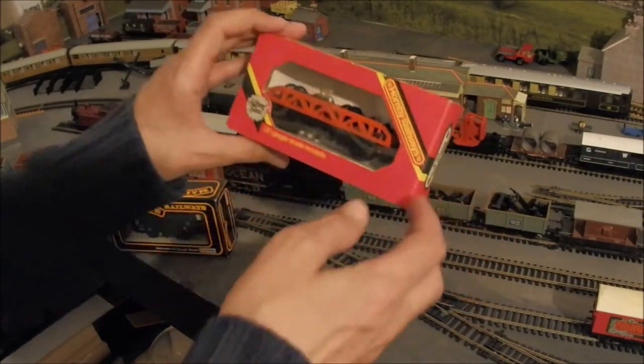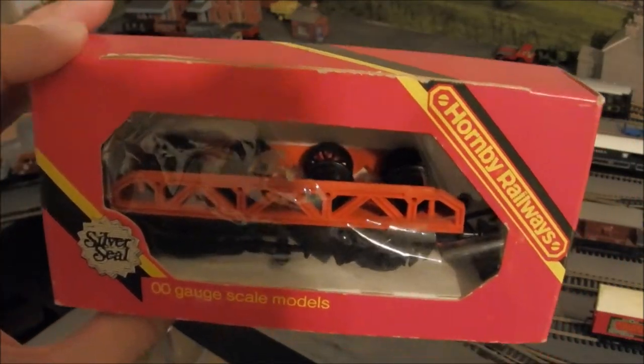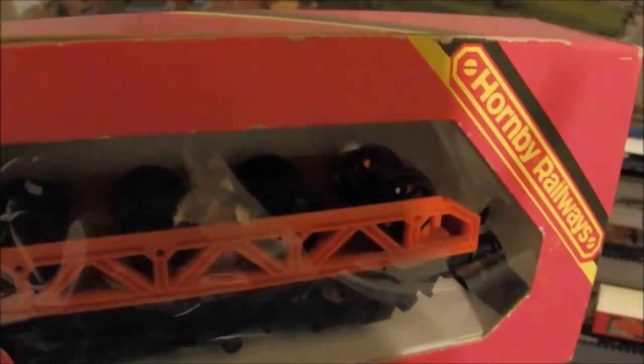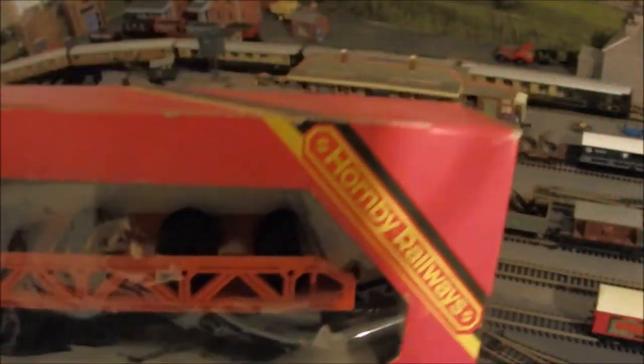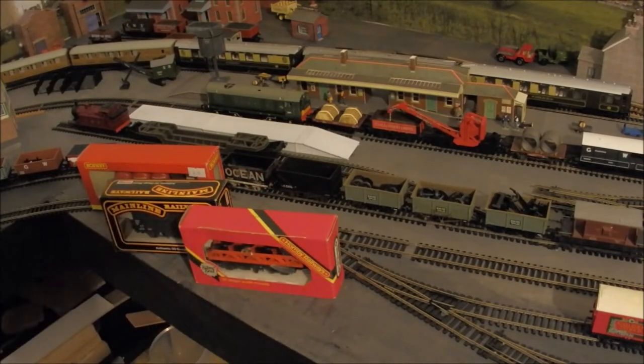And the same again for this, and this is a flat wagon for carrying wheels. As you can see there, I've got four sets of wheels in there as well. So I'm going to get all those out and get my trusty 08 to pull them along and see what they do.